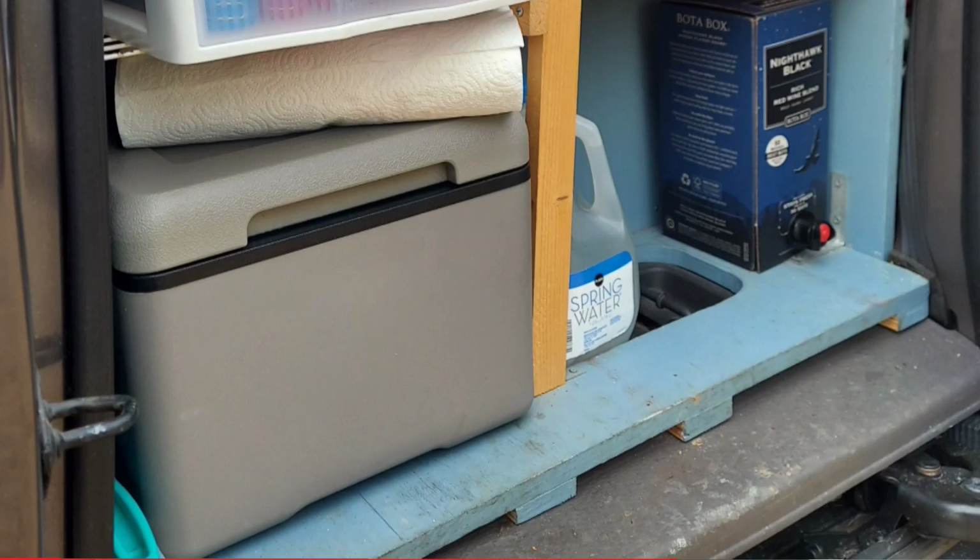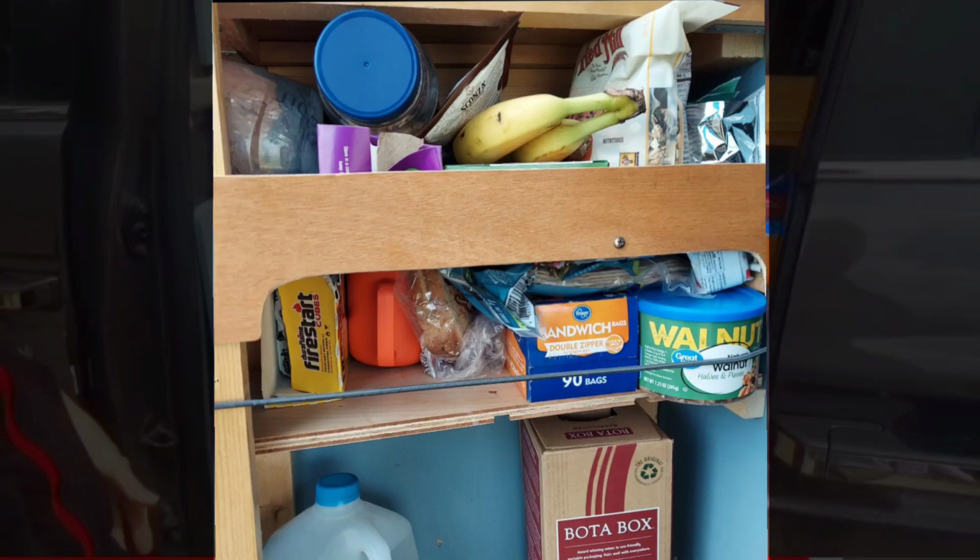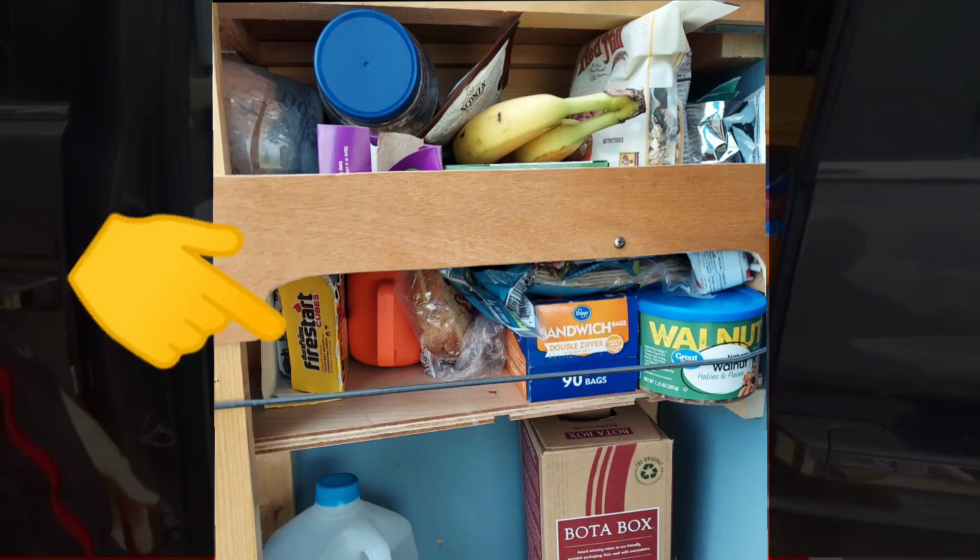So yeah. We like it much better because we don't have to stop and get ice all the time. The ice isn't constantly melting and making a mess. And it's not a hassle if one day you just can't find ice. So that's been a big upgrade. To accommodate the fridge, I had to reconfigure a lot of this pantry area. I managed to add another shelf. So it's an overall better layout.